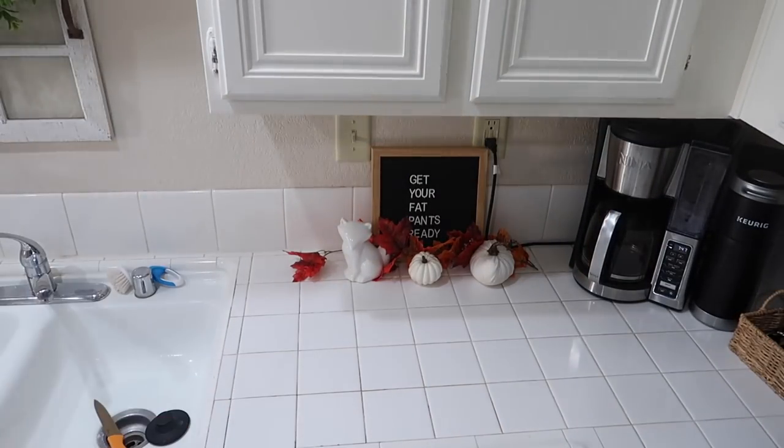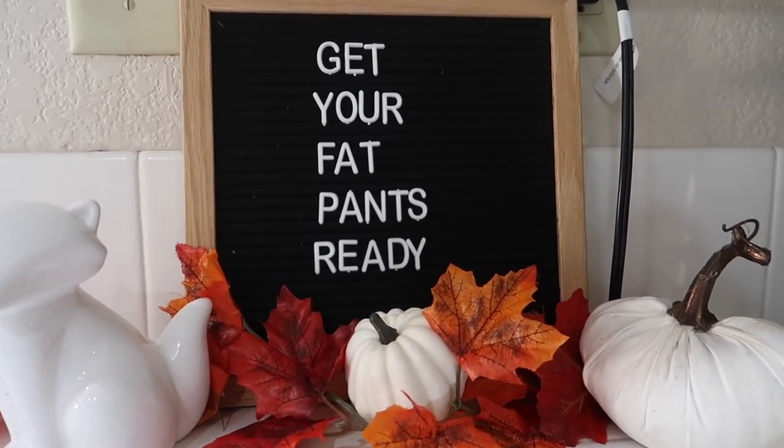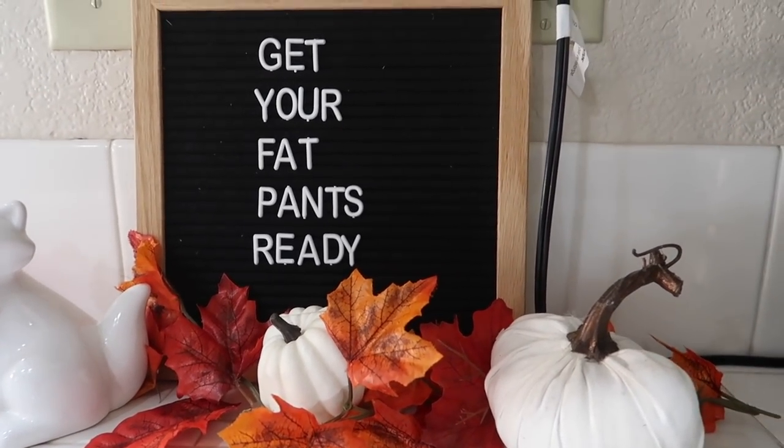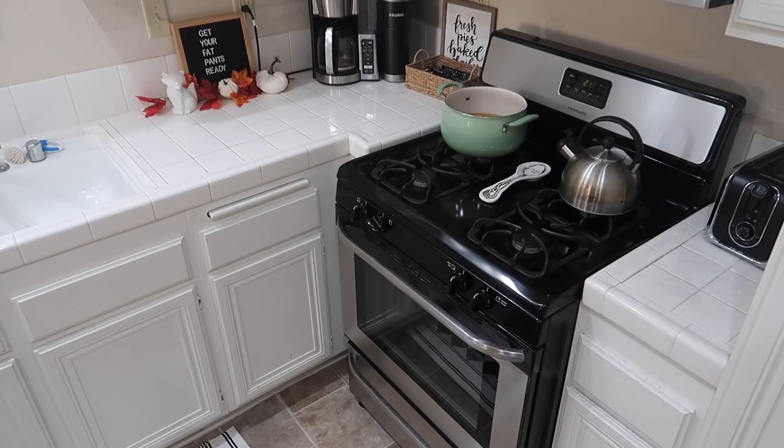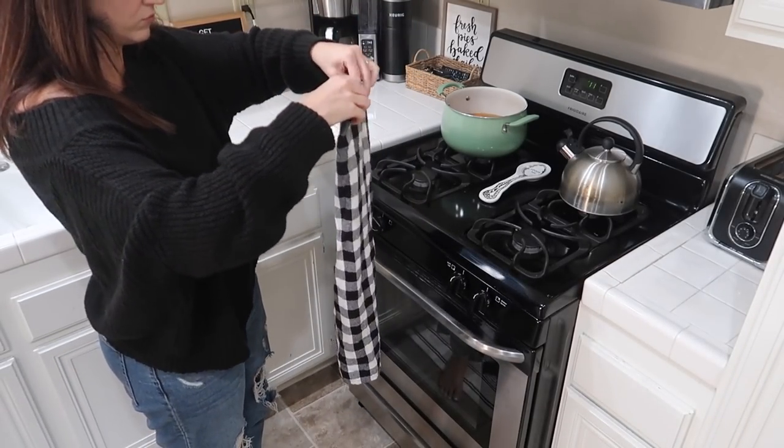Even though I'm on a diet, I'm not getting my fat pants ready, but I just thought it was a funny little quote to think of when we are approaching this time of year, because typically we do need to get our fat pants ready.